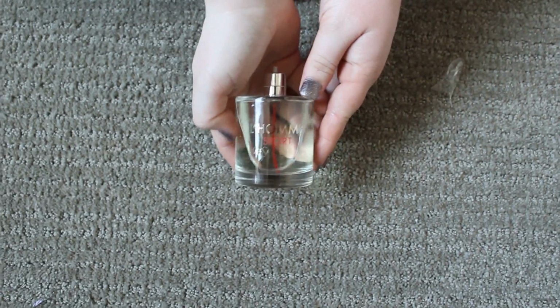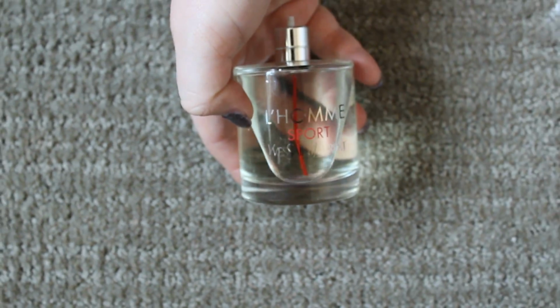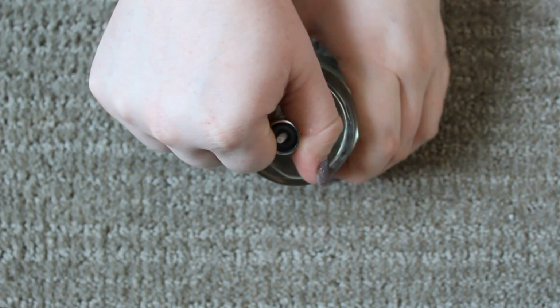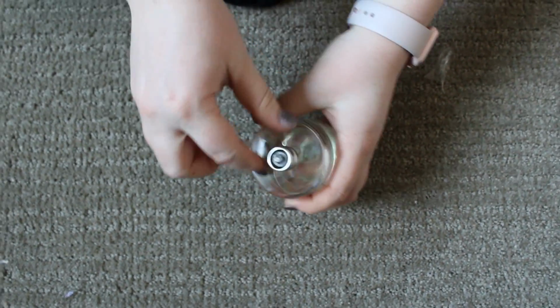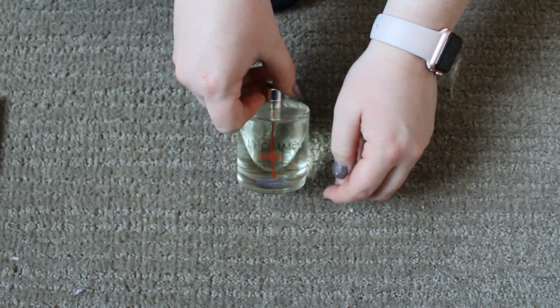And then getting into some of the perfumes we found, this is a YSL Sport perfume. And as you can see, they take off the little squirters of all of the perfumes, but you can always just open up this and put it on your skin. So it's still almost completely full. I believe that these were testers.